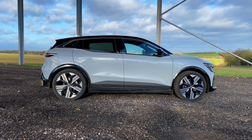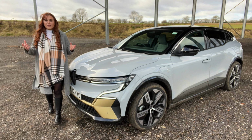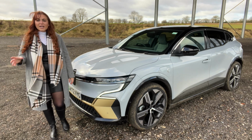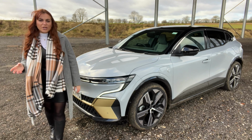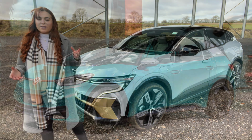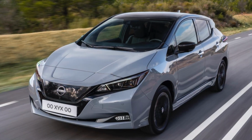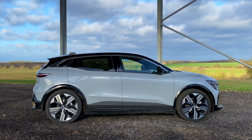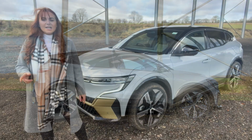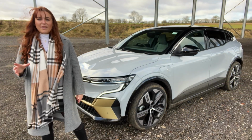With squat, yet surprisingly tall proportions, it's tricky to judge the size of the Megane E-Tech from photos alone. It might have slight SUV proportions, but it's roughly a similar size to rivals such as the ID3, MG4 and Nissan Leaf. It's more of a chunky hatchback. The larger Renault Austral and the Scenic will be arriving soon, so make sure you keep your eye on the channel to see those reviews when they arrive.